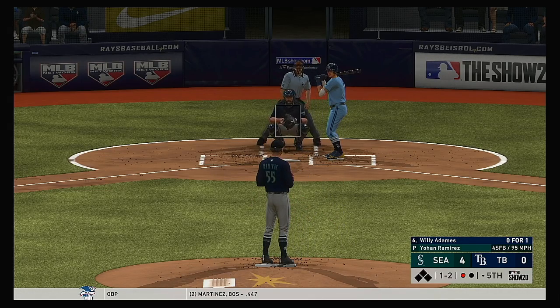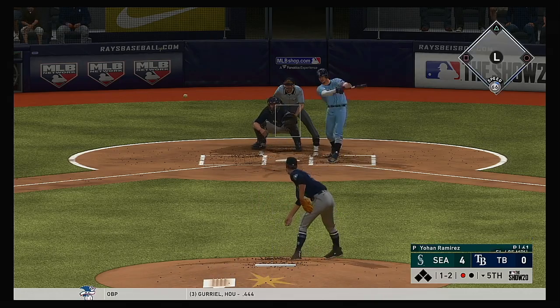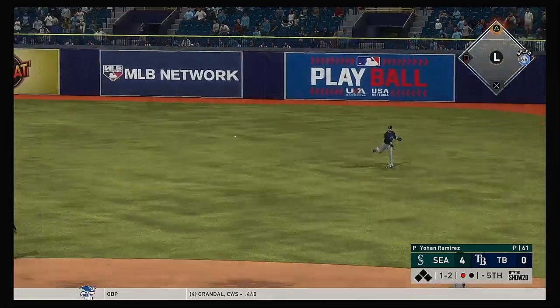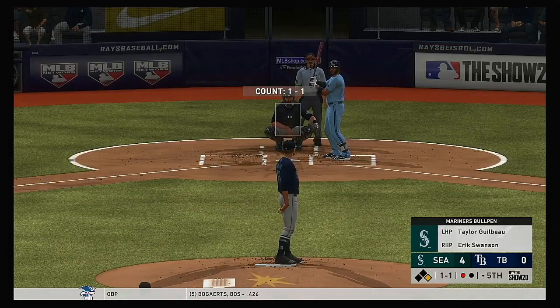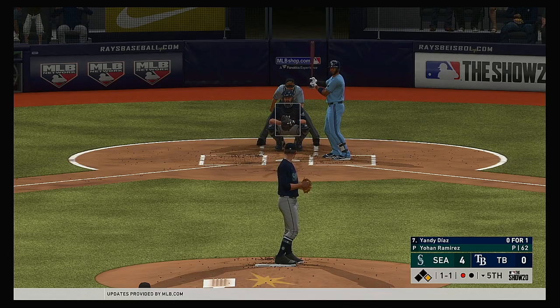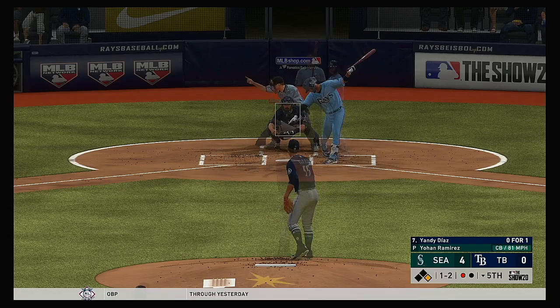Fouled off. Slapped hard the opposite way. And that's a base hit. One for two in his first couple of plate appearances. Third baseman number two, Yandy Diaz. At the plate, Yandy Diaz.